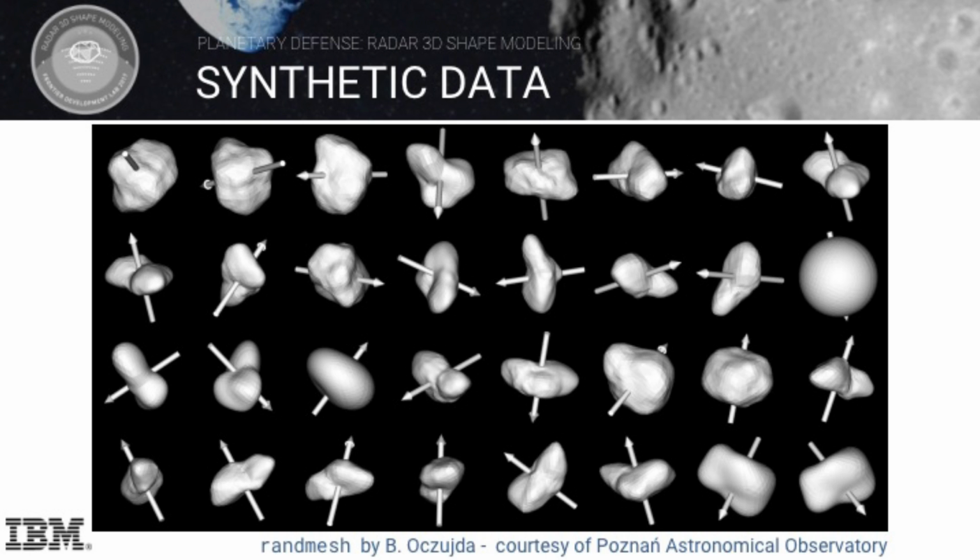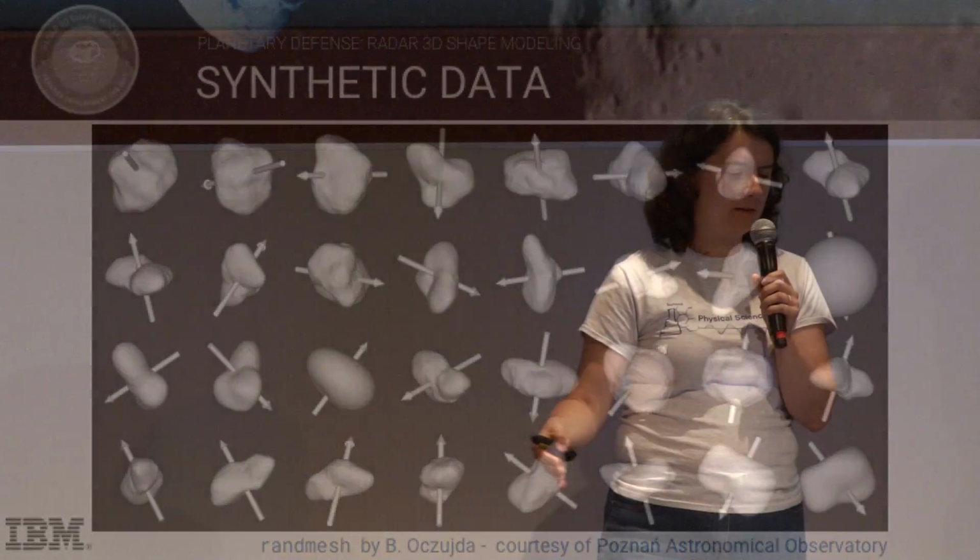So we looked into generating random shapes. We used software that generates asteroid shapes from spherical harmonics. And we can generate about 1,000 asteroids per hour right now using the IBM hardware provided by the FDL partners. So these are examples of the shapes, and these are examples of the synthetic images that we use to train our networks. And I'm going to pass it to Adam.